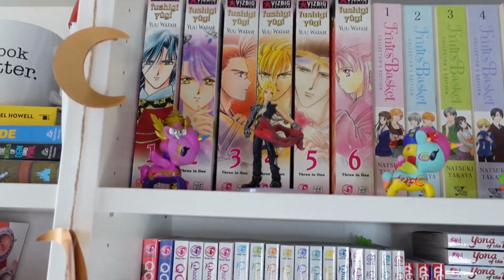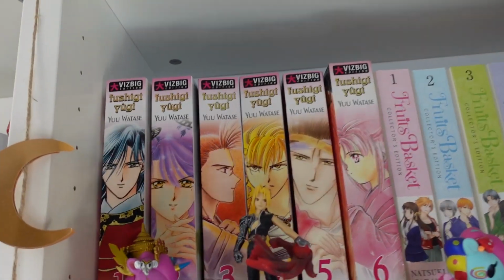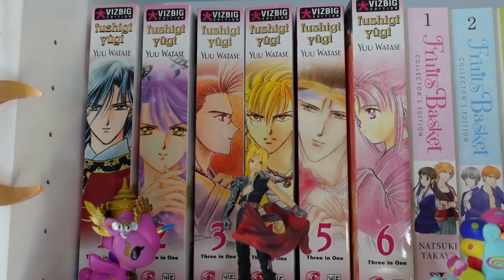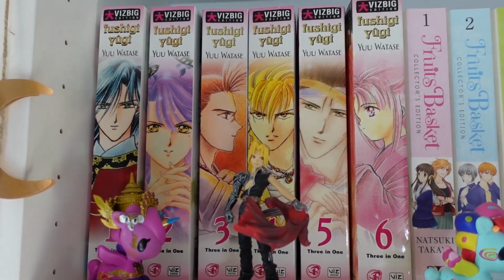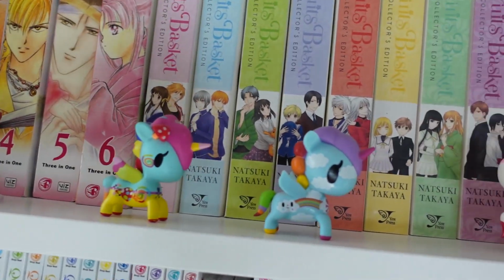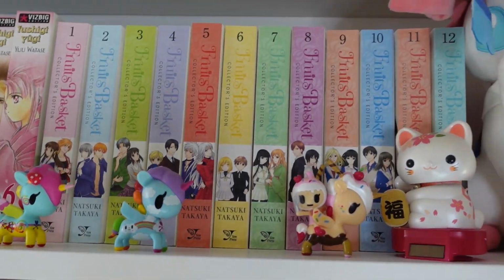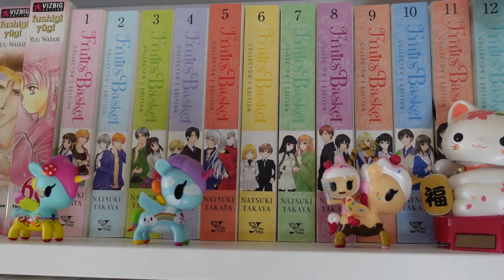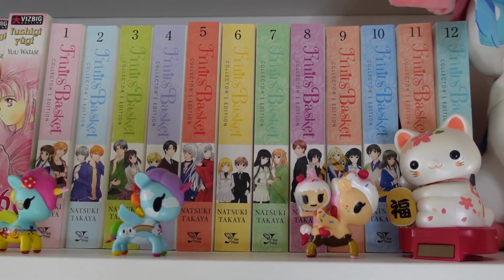And I have 1 through 6 of the Viz Big of Shikiyuki. This is probably my first manga that I ever read, the old Tokyo Pop versions. So I'm in the middle of reading this, very nostalgic, very, very good, the best isekai. Then I have 1 through 12 of the Fruits Basket Collector's Edition omnibuses. Really enjoyed this series, read it for the first time about a year ago.